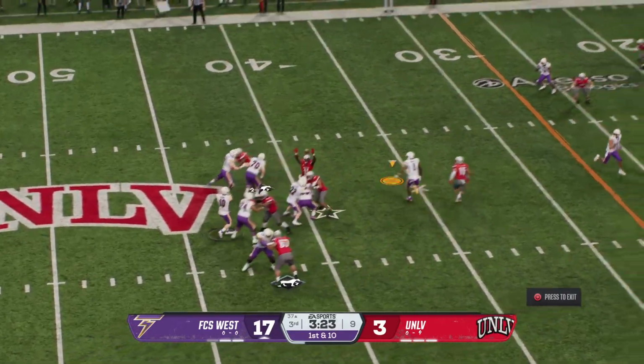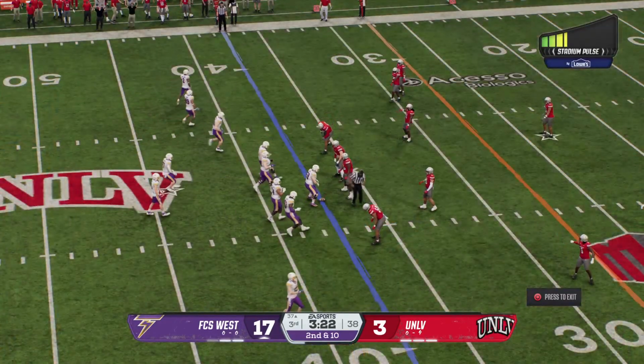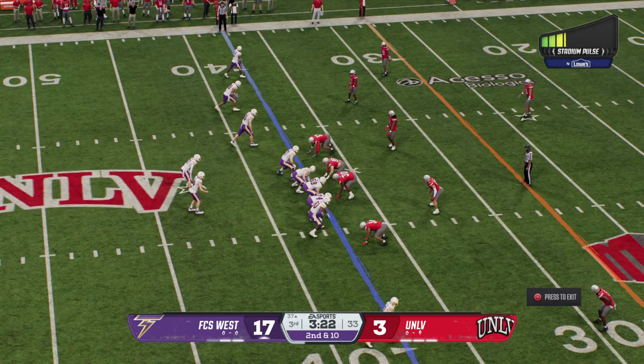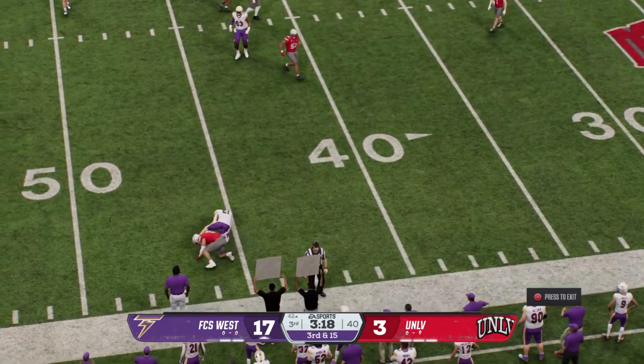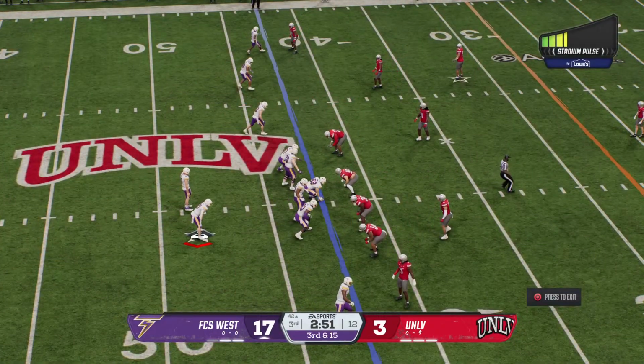Off the play fake on 1st down to throw. Just not quite able to make the connection. It's incomplete. Backed up now. Here's 2nd and long. They'll send the back in motion. 2nd down, he'll throw it. Gets it to the back. The defense wouldn't let him loose, and even though it's a completion, they lost yardage.